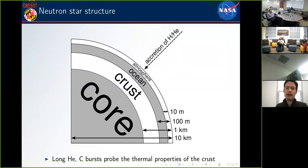Now, there's one other way in which you can get a long burst, and that is if you have a very cold neutron star, and you're accreting a very thick pile of helium. If you have a cold neutron star, then you can accumulate a thicker pile of fuel, for example helium, before it goes off. And then that thick pile of helium might also power a longer X-ray burst. Typically, they're not as long as superbursts. They don't last hours. They maybe last half an hour. There may be some overlap in the two categories.